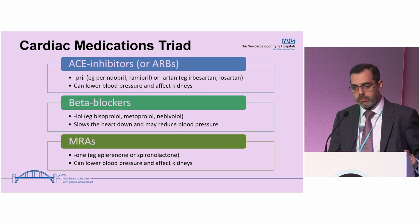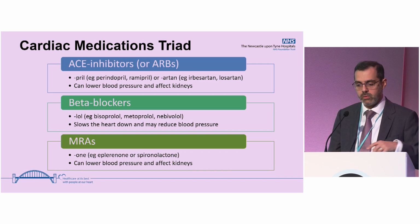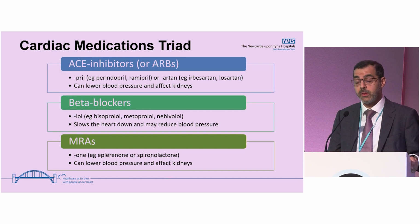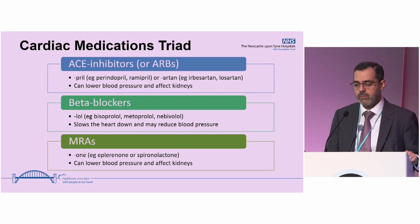Beta blockers, they don't lower blood pressure that much, but what they do is they slow the heart down and make it work less vigorously, less hard. And again, they are very important, and I'll go to a little bit of the evidence as to why they are important in Duchenne care. And finally, mineralocorticoid receptor antagonists, or MRAs, these are also very important. They seem to affect the fibrosis side of things, so they prevent the scar from happening in the heart.